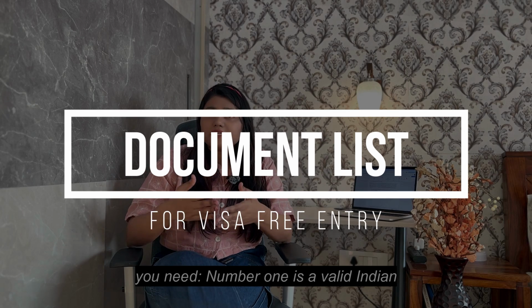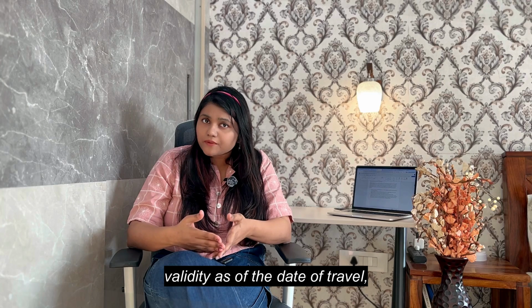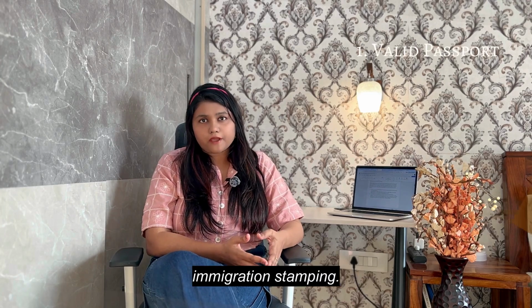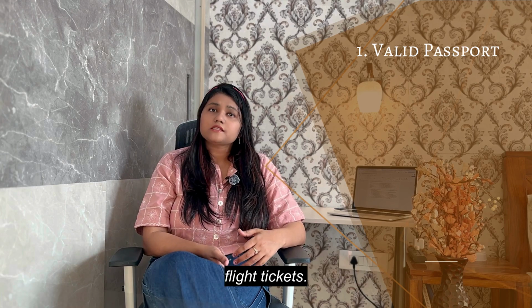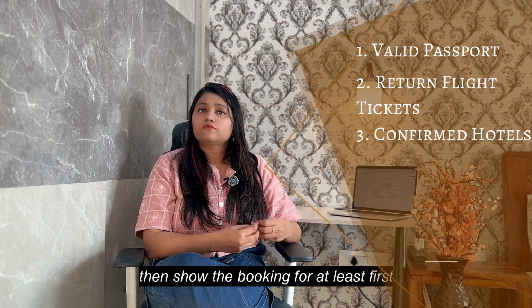So let us start with the list of the documents that you need. Number one is a valid Indian passport with at least 6 months of validity as of the date of travel and at least 3 blank pages for the immigration stamping. Number two is your return or onward flight tickets. Number three is your confirmed hotel bookings. If you're staying at multiple places, then show the booking for at least the first few days.